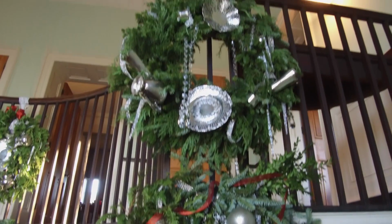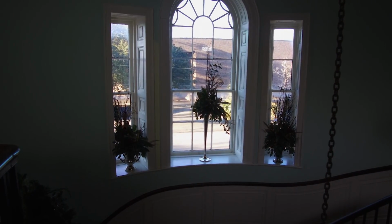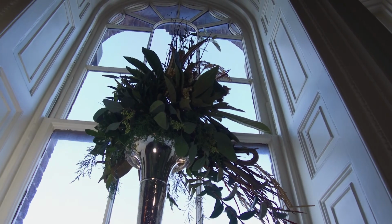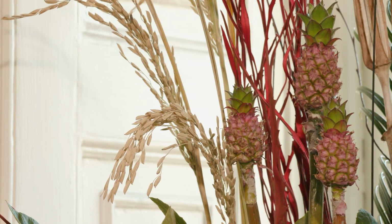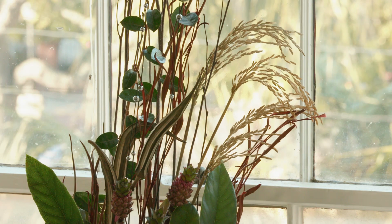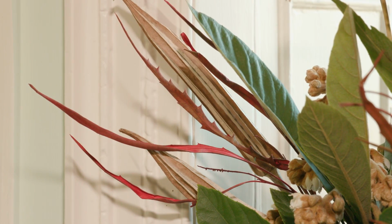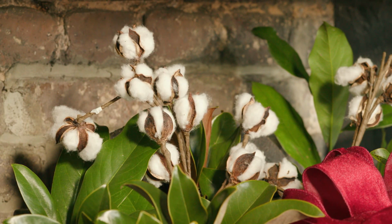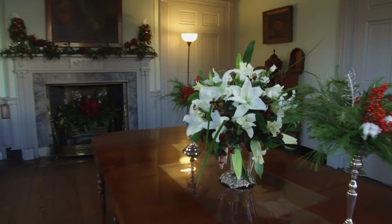As we walk up to the second story, you see in the Palladian window beautiful decorations that would have been part of our food culture. Exactly. The Manigaults were rice planters, so you'll see a little rice there, okra. I think through the house you'll see different things, like cotton. Yes, you'll see a little cotton. We do use a lot of local material, what we find. They're just very, very talented ladies.